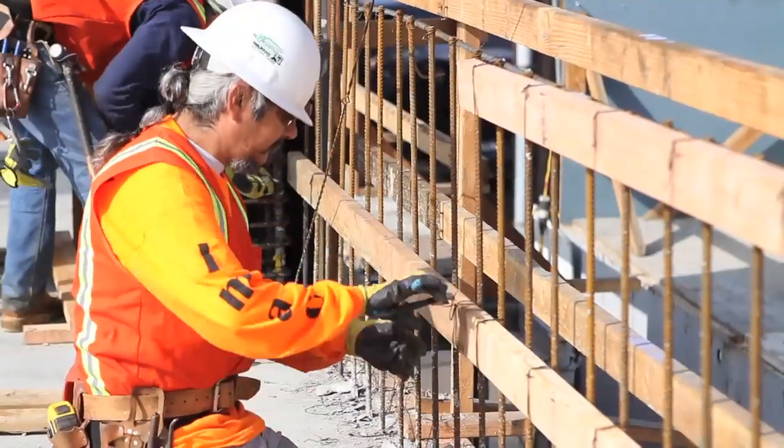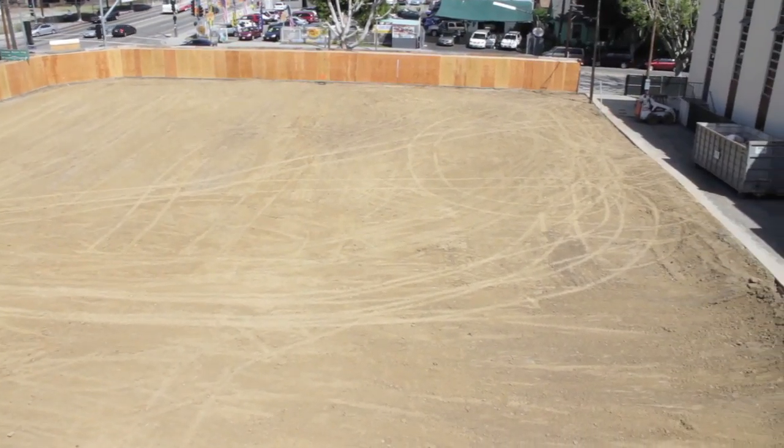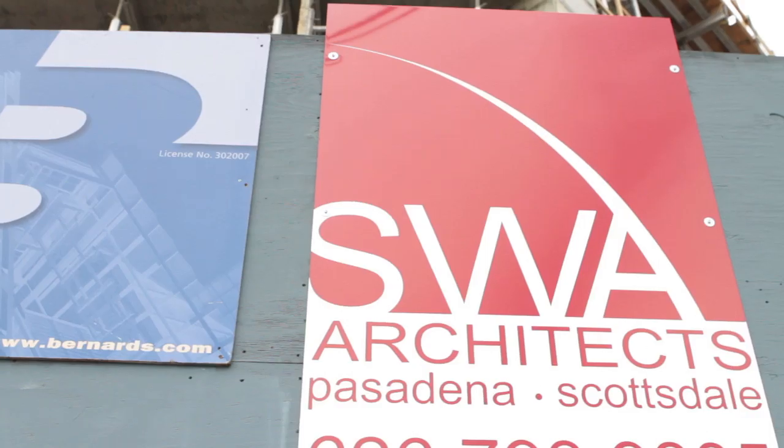I think our primary concern for the project was the size of the lot. It was a very small lot that we had to build on. Most of your contractors are used to building on a larger lot, so I think that was a primary challenge for the architect and also for Bernard's.